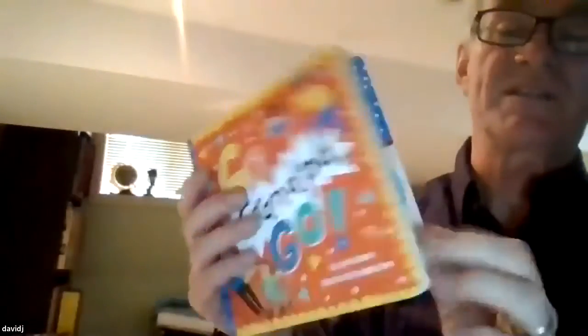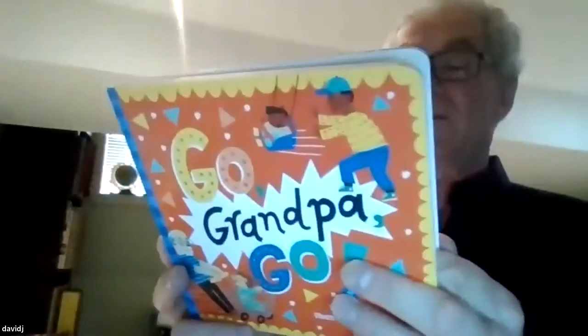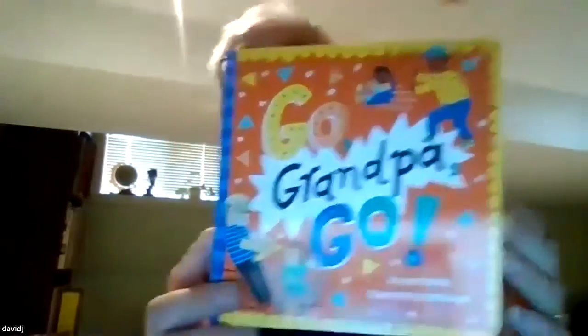Great reading. So that's a great book where children see that they can participate in the story. It's fairly new. They would have that at Another Story on Roncesvalles, which has the most diversity of all bookstores in Toronto for adults and kids. That's where I got these.